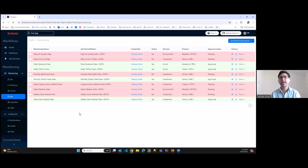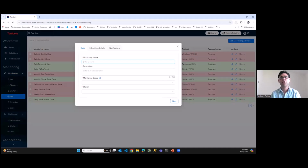Okay, now let us quickly look at how you can create monitoring like this. To create a new monitoring, all you need to do is hover over this action button and select the appropriate option, which is Add Job Monitoring. When you click on Add Job Monitoring, you will see a modal like this. On this modal, there are 3 tabs. The first tab is the Basic tab. This is where you enter the basic information about the job monitoring. For example, you might want to give a unique name to a job monitoring, so it's easy to identify. Similarly, you can provide the description, monitoring scope, and the cluster information.